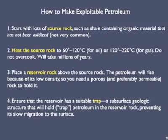Second, heat the source rock to 60 to 120 degrees C if you want to produce oil, or to 120 to 220 degrees C if you want to produce natural gas. If you cook it at temperatures above 220 C, the hydrocarbons will break down completely and you'll end up with nothing but divorced hydrogen and carbon atoms. This heating will take millions of years.